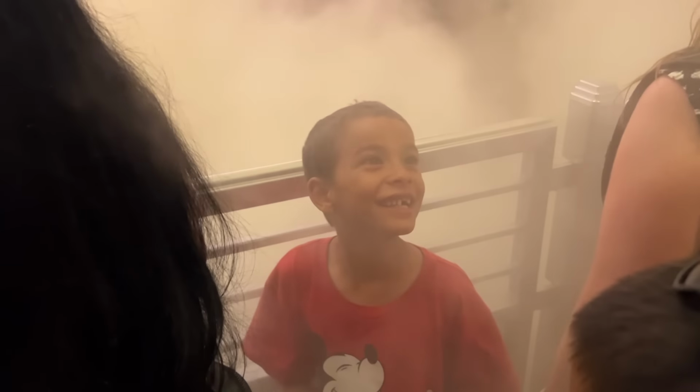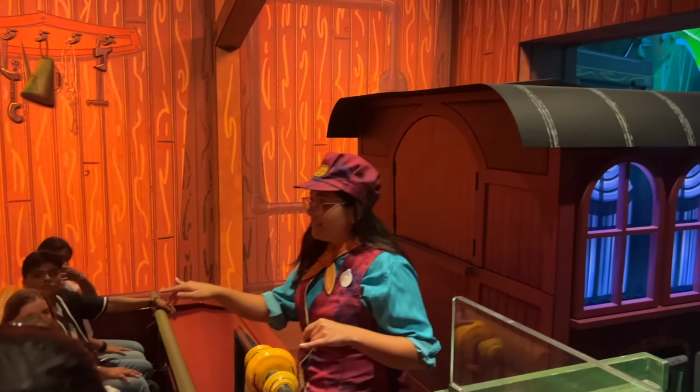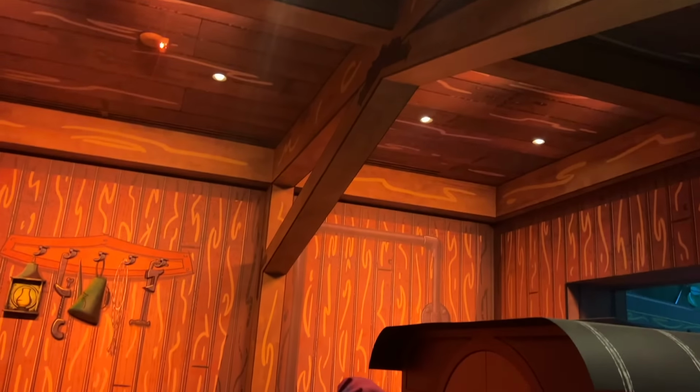Benjamin wanted to get smoked. And it's been 20 minutes, and we're on next. We're in row number one. Amy was just pointing out that right here, up on the rafters, it spells M-I-C-K-E-Y. Mickey Mouse.